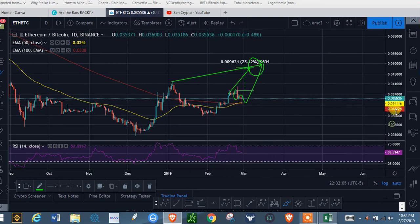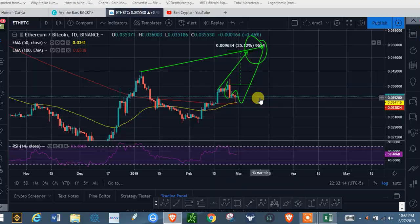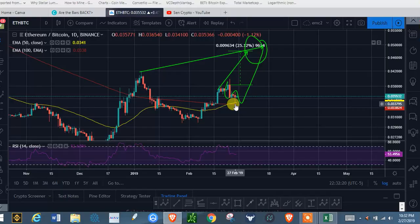I said yesterday, right? Ethereum is going to get support from this after the crossover. Ethereum is going to get support from the 50 EMA, right? And that's what we got exactly. If you take a look at it, we got a big support from the 50 EMA, at least for the short term. So we basically made this double correction, this ABC correction.